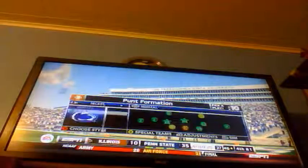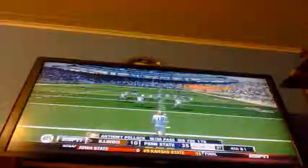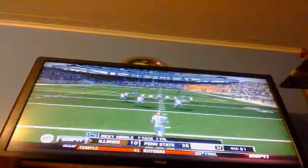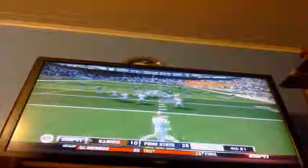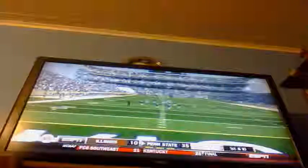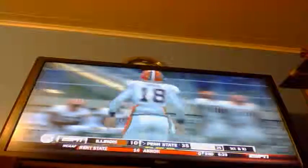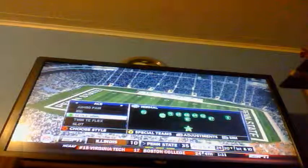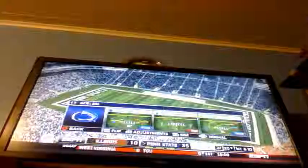They're punting it! No, I'm not falling for that. I'm not falling for it! They're going for it. Watch this. Oh! They did punt that. But here we go. They are going to run this clock. This is going to pay off, though.